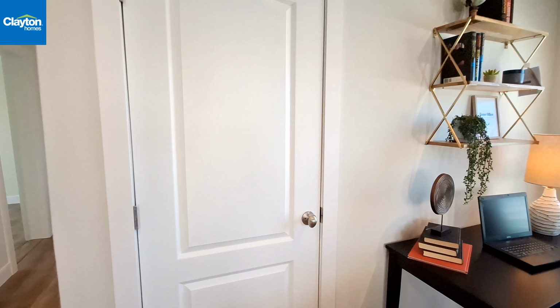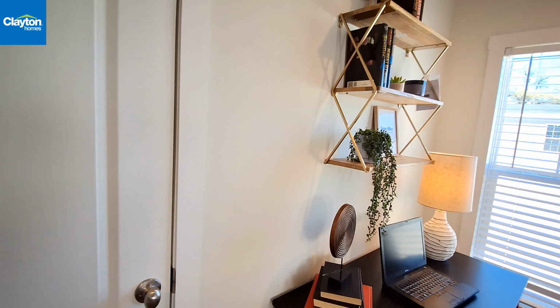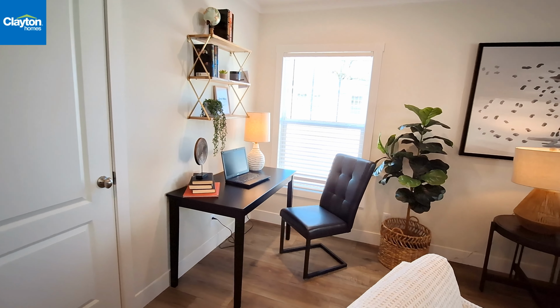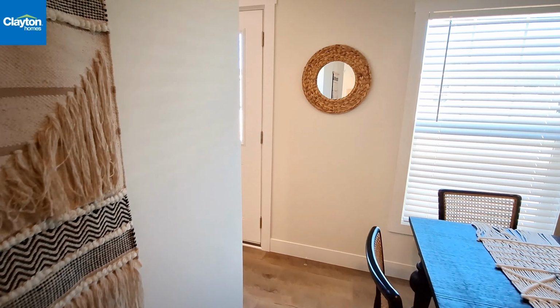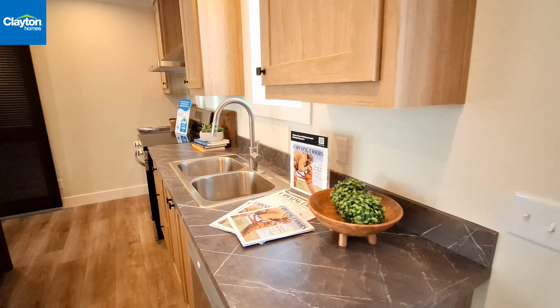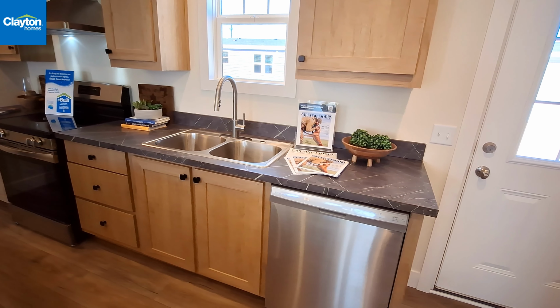Like a storage closet here, but this would be the closet in the fifth bedroom. It's going to be a basic closet here. And so we will come this way since we came the other way. This is going to come into your kitchen area. We have Frigidaire stainless steel appliances.